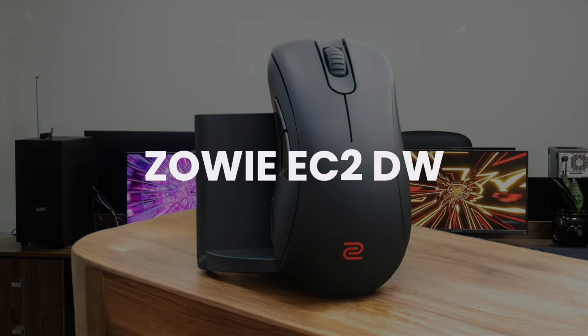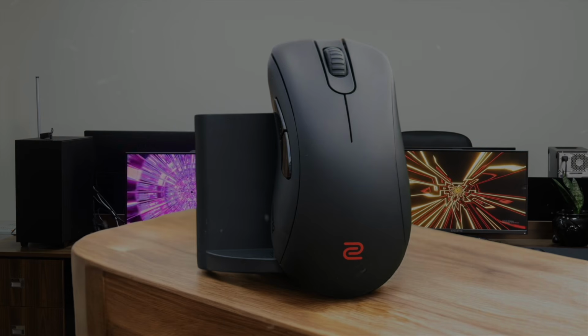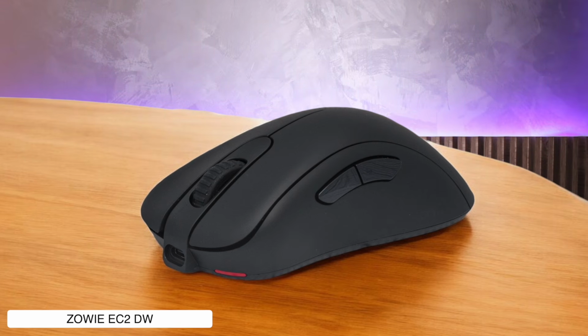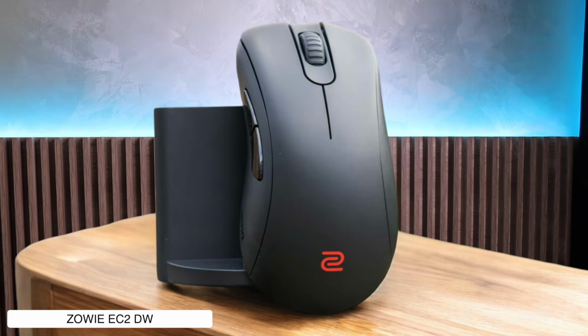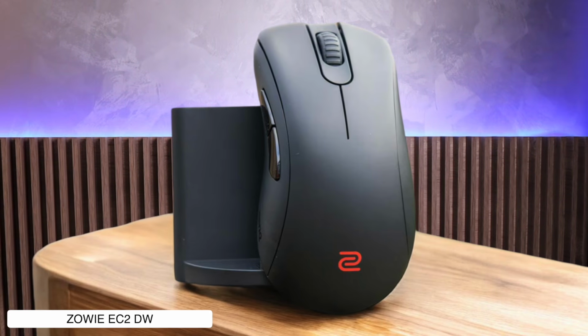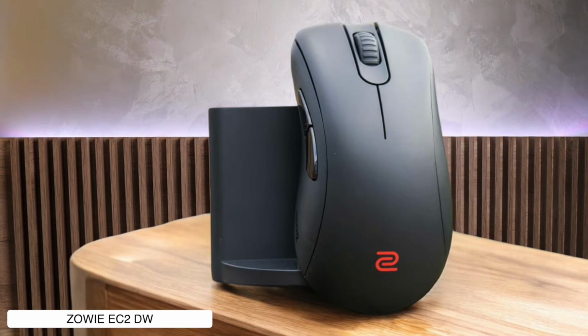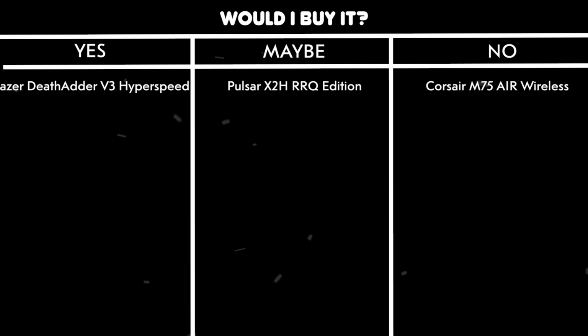Zowie EC2 DW. This ergonomic right-handed beauty is built like a tank and feels more premium than my fake designer watch. Plus, it actually supports 4000 Hz polling rate, unlike some other mice that shall remain nameless. The battery life is shorter than a TikTok video, and there's no software, because Zowie thinks we're still living in 2005. So good luck customizing anything beyond basic settings. Would I buy it? Yes. It's like dating someone who's gorgeous but has zero social media presence. Frustrating, but ultimately worth it.